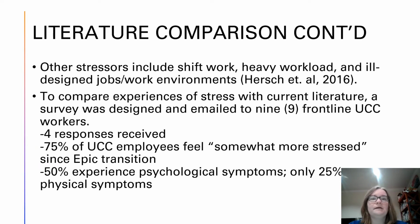To compare experiences of stress with current literature, I designed a survey and emailed it to 9 frontline workers at UCC Twilight. I received 4 responses back to my surveys, which I feel is pretty good given the length of time that I was able to be there for this class.